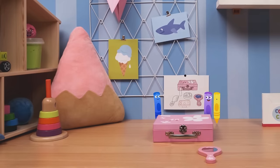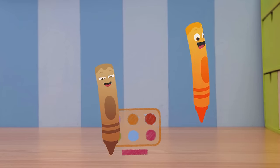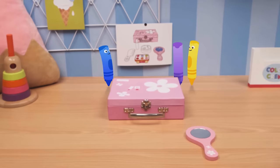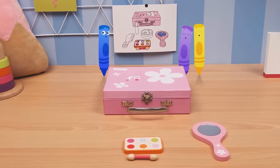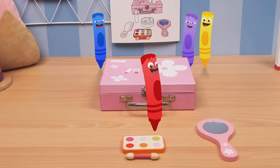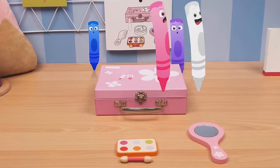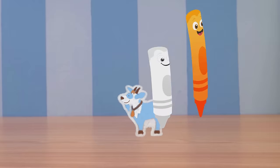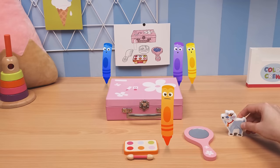Eyeshadow. Eyeshadow. Great job. Perfect. Lipstick. Goat. Are you sure? Let's see. No, this is not a lipstick. This is a goat.